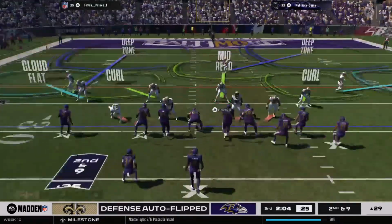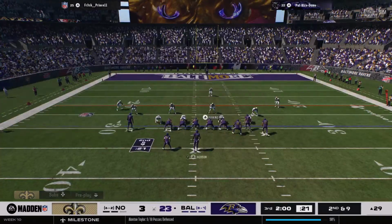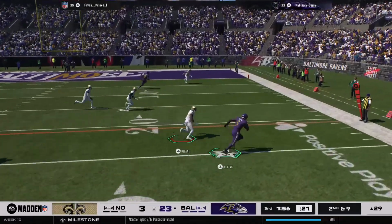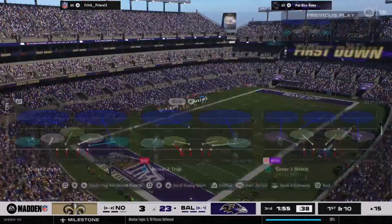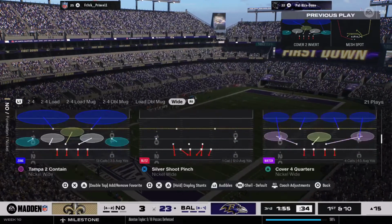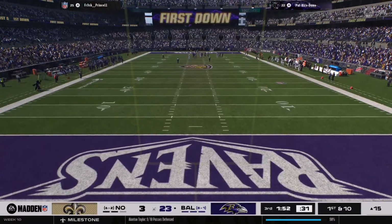Here's a 2nd and 9 now from the 29. Now it's Jackson. Throw right side, pulled in by Higgins. And he's going to be out down inside the 20 at the 15. 15 yards down to the 15 and a first down.